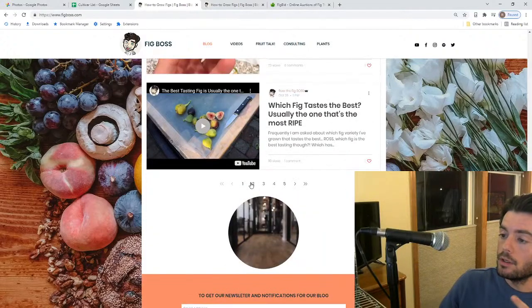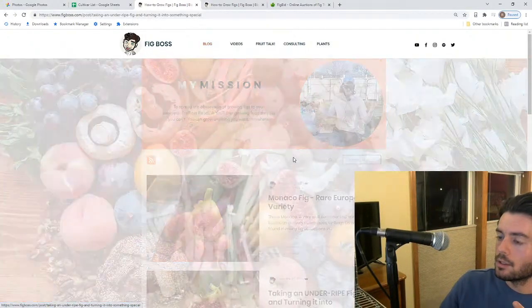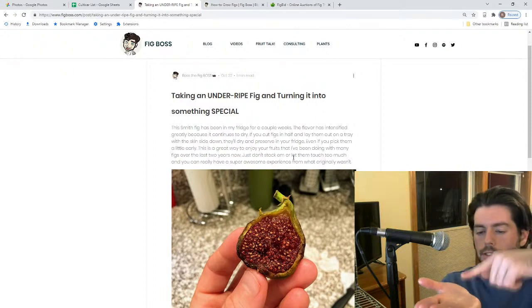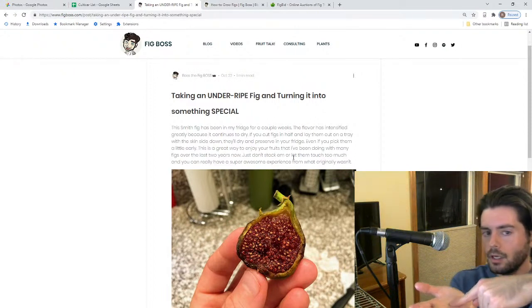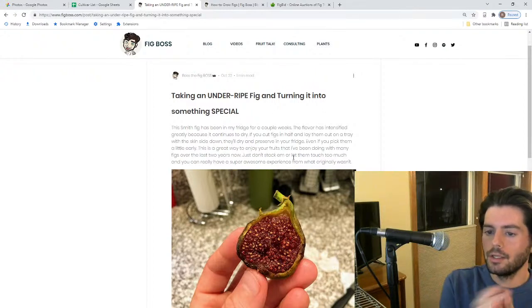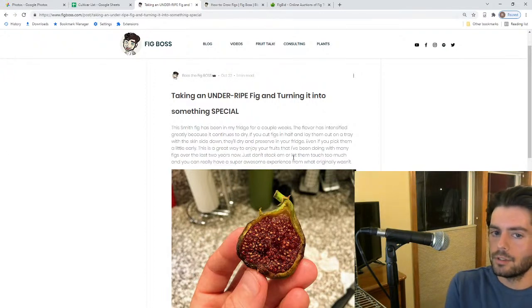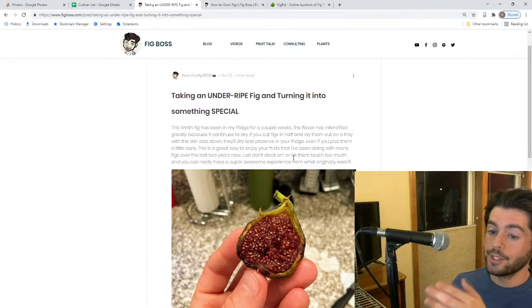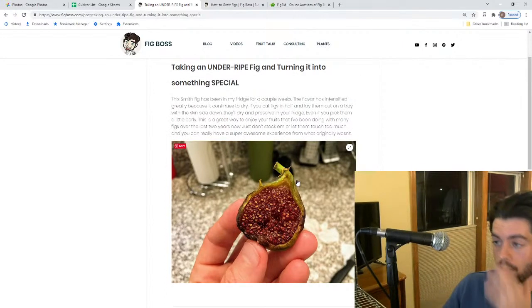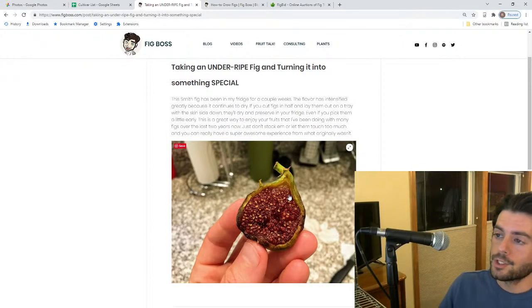If you put the figs in the fridge, guys, you lay them out on a plate or a tray. You cut the figs in half, and you put the figs on the plate, skin side down, and you lay them out in the fridge. They will start to dry up in the fridge, and even if you pick them a little bit early, I found they are very, very good, because they turn into this fig candy consistency. And here's actually a Smith that was in my fridge in the same way that I just described for a week or two.